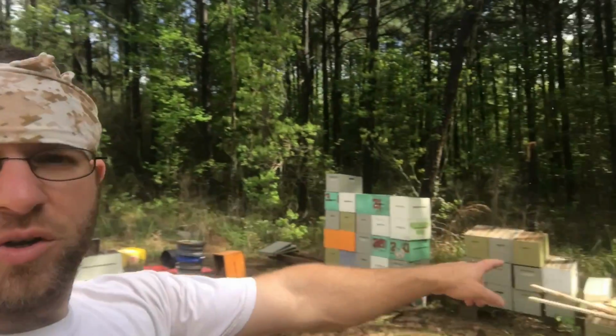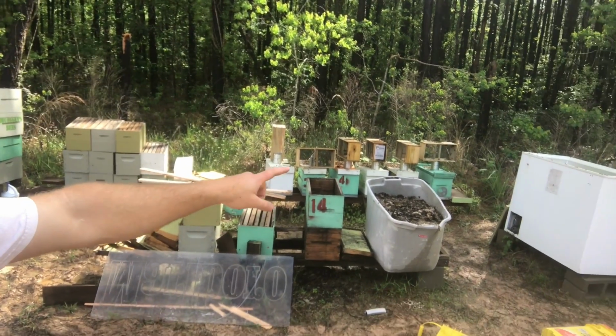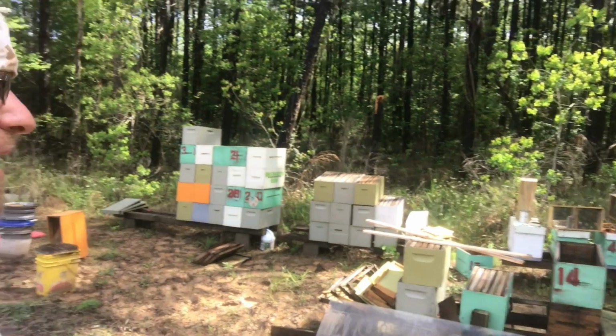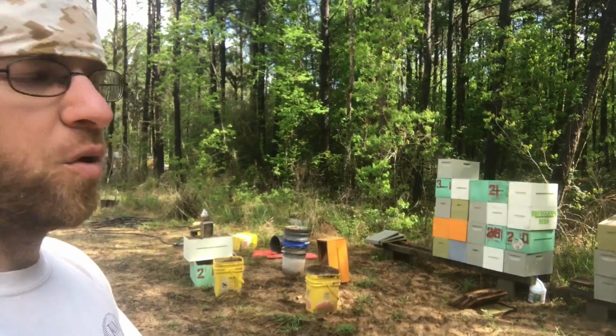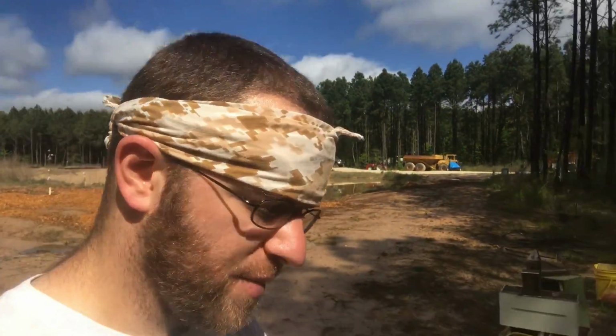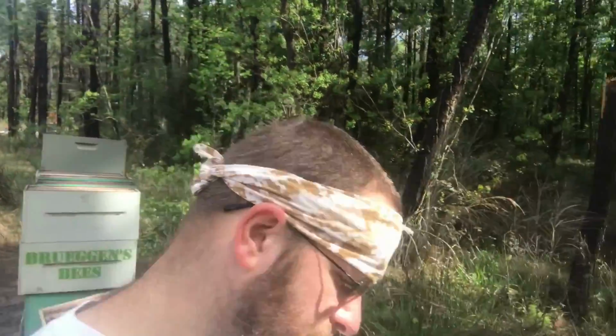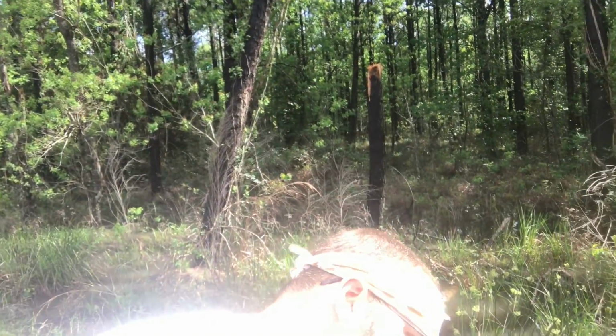I got back into this one here, number 30, the one with the package that's sideways. I got back into that one just to see how they were doing, and they were all spread out. They're covering all the frames. Again, that's one I set up yesterday. And peeking around the front here, I don't see any clustering up on the front.